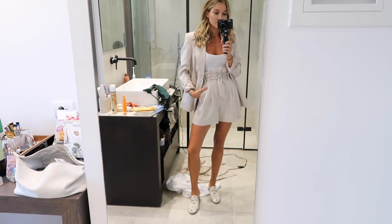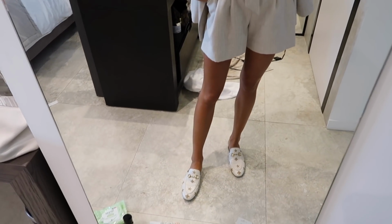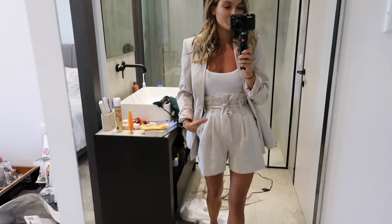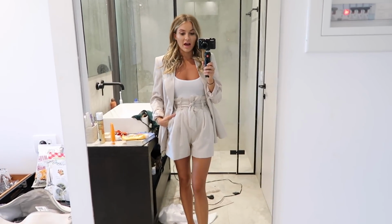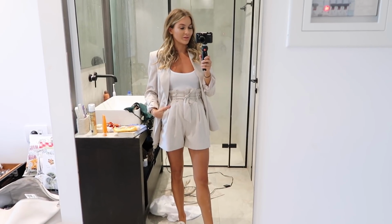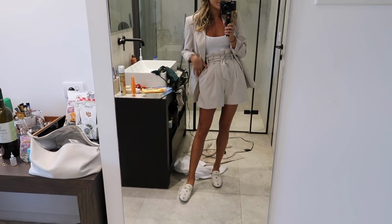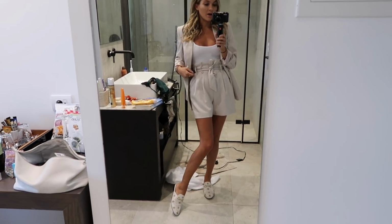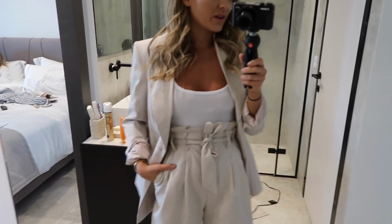So jacket, little body, and then I've stuck on my Gucci loafers. I literally haven't worn these. I got them at the start of the year, and I think I've worn them literally like 5 times. And I was getting a bit stressed that I just wasn't ever gonna wear them properly, but I've worn them so much this holiday. I think I've found my way with styling them. Definitely more summer shoes than winter shoes. So yeah, loving them. But this is my little outfit.